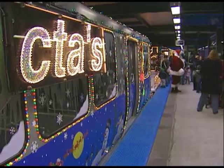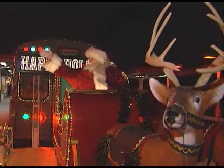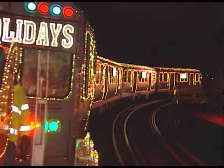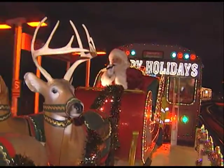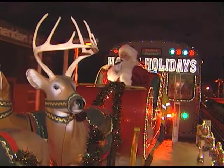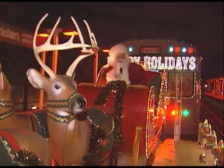Ho, ho, ho, and away we go on the CTA's Holiday Train. The train has become a holiday classic in Chicago and a sight that never ceases to amaze. In the center of the train, Santa himself in an open flatbed car. Happy holidays, everyone. Welcome aboard. This is Santa's Express. Stopping at all stops through 95th.